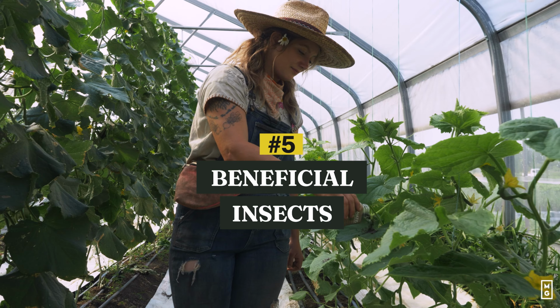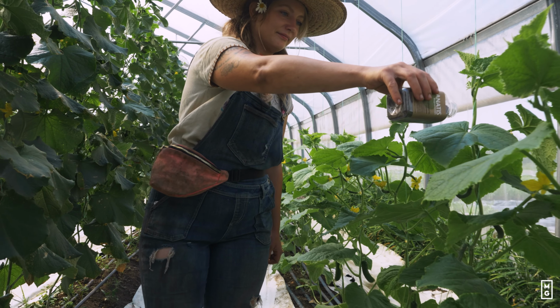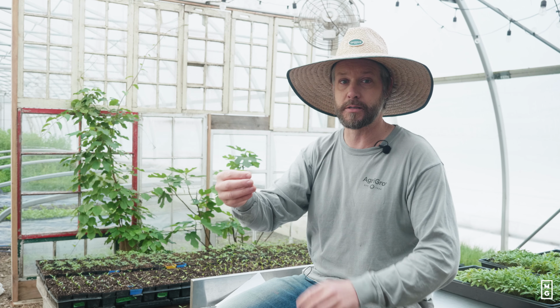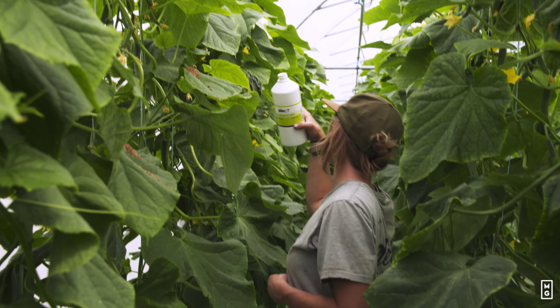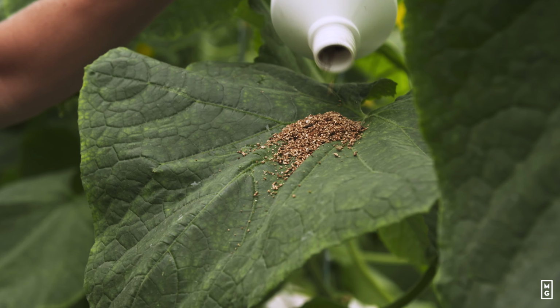And the last one, and that's the one that's the most important in my opinion, is using beneficial insects in your greenhouse. These are predatory insects that we're introducing into greenhouses because they'll go and attack these pests that are otherwise problematic. Each pest in your greenhouse that's connected to the crop that you're growing has a beneficial insect that is there to bust them out.